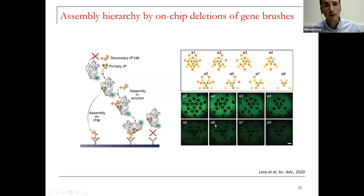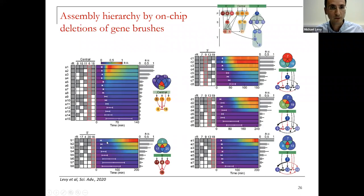Okay, so now we can play another game. We can play the game of systematic deletions of proteins to study interactions between proteins. What protein is required in order for another protein to bind the RNA? So let me be a little bit clearer with an example. We try to play this game in a systematic manner. So that's this slide, but I'm going to take just one example here to make my point.